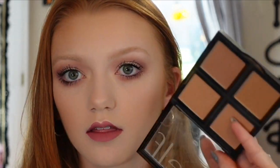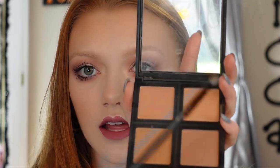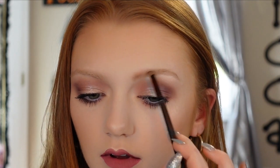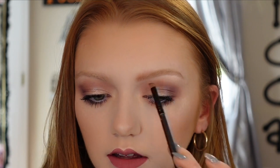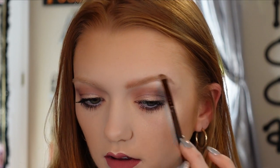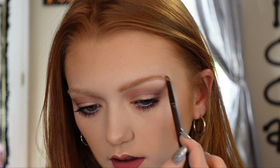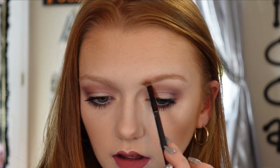Alright, so I'm going to go in with this shade and the brush. And I start on the inner corner and I brush up. And I don't stamp it, I just wisp it. And I just tap, I don't do that. And I do put color throughout the whole eyebrow so it looks even, and that's literally it almost.